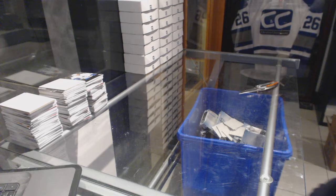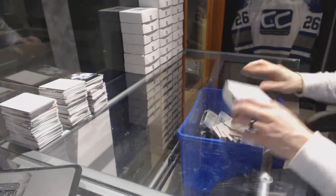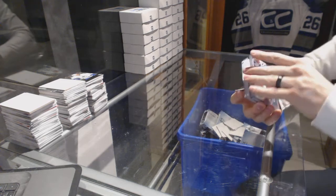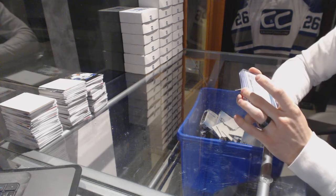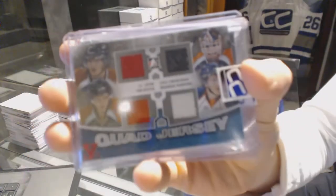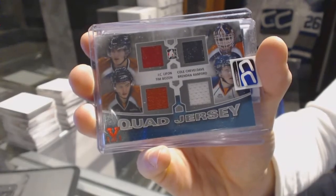All right, now on to box 5 for Ella for 50. All right, we've got a 12-13 Heroes and Prospects quad jersey silver, numbered 1 of 40, J.C. Lipon, Cole Cheveldayoff, Brendan Ranford, and Tim Bozon.